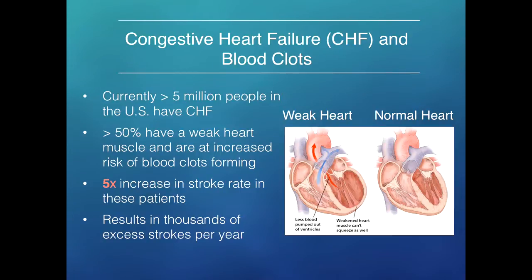There are essentially 2 main categories of heart failure. One of them is when the heart muscle is weak and doesn't squeeze well enough, which is the one I wanted to focus on. Here, for example, in this picture, here's a normal heart and here's a weak heart, and I'll show you some movies of this in a minute. The weak heart is dilated and doesn't squeeze as well.